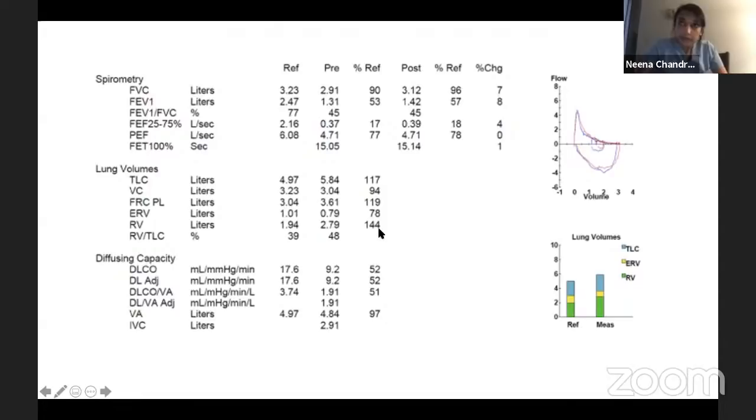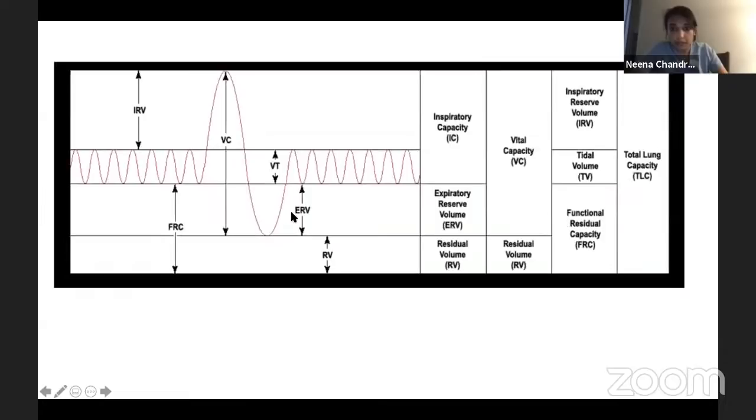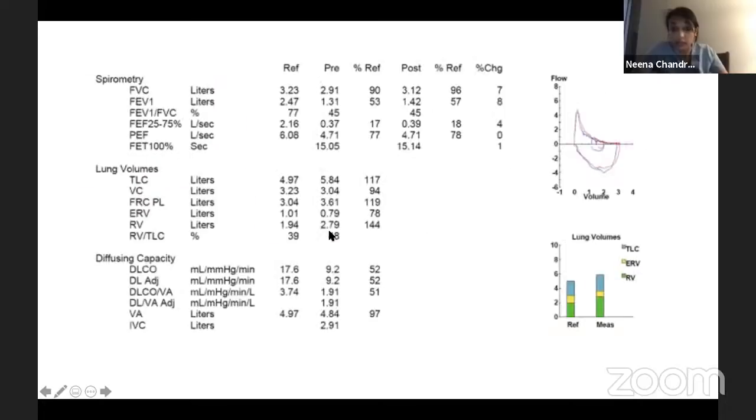So this residual volume is the amount of air that's left in your lungs after exhalation. So it's kind of the end of the curve here. This is the end of the curve after you have exhaled. And that's the volume of air that's left in your lungs. So the residual volume kind of tells you if this patient has air trapping, or if there's a lot of air that's left in this person's lungs. And here, this patient has a lot of air in their lungs still, 144. That's high. And then you look at your DLCO. Here is 9.2. That's really bad. 9.2 and 52%.